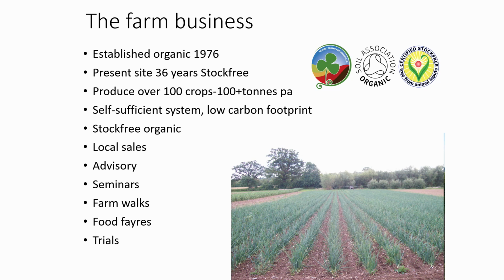We're producing around 100 different crops of vegetables, over 100 tonnes every year. We are primarily, not totally, but primarily self-sufficient. It's very low carbon. We do lots of work looking at our carbon footprint. We're stock-free organic. We have no livestock inputs at all to the farm. We never have. We haven't used any chemical inputs, obviously, because we're organic. We also have all our sales going through the farm. Our farm is small, under 20 acres.